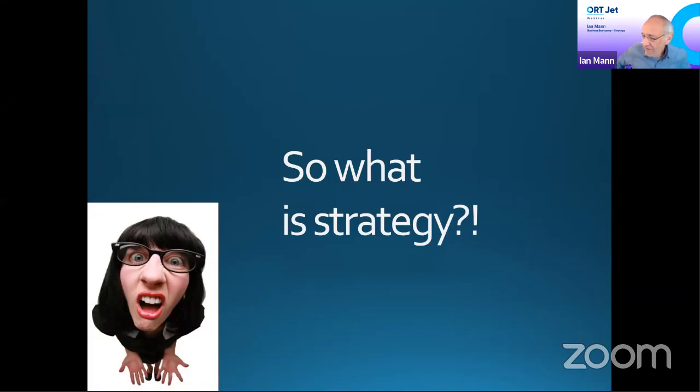Now, if strategy isn't a Trojan horse trick, it's not your unique selling proposition, it's not your mission, vision, and values, it's not a greenhouse, and it's not a game of chess, what is strategy? Because every business has to have a strategy. As I've been telling my clients, speed doesn't matter if you're going in the wrong direction. Going in the right direction is absolutely critical to being able to achieve whatever it is you're trying to achieve. So we need to worry quite a lot about what strategy is and how you can formulate your own strategy.